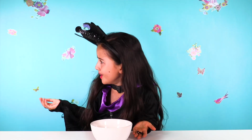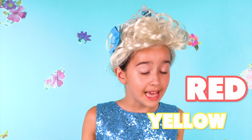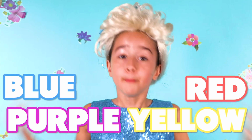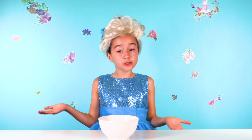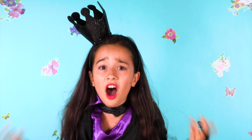How is decorating ice cream going to help us with colours? Well, we have 5 different colours. Red, yellow, purple, blue and brown. We each choose one colour and we can only use that colour to decorate our ice cream. And who's the winner? The winner is whoever makes the nicest decorations. This will be a piece of cake, or should I say a scoop of ice cream. Come on then, let's get it over with.